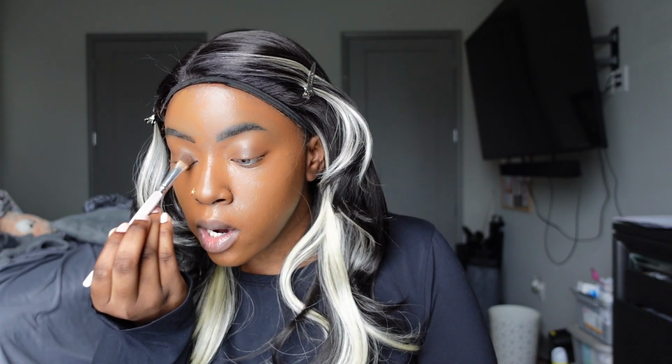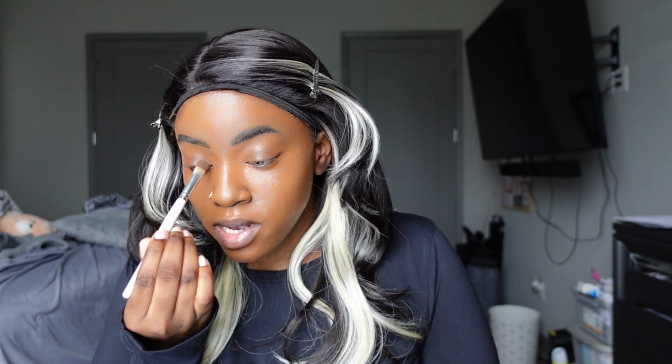I'm going in with that light color now that I said. I'm just putting it at the beginning. I love an ombre eyeshadow. Again, no technique behind it. Just literally patting it on. And it always comes out fine.